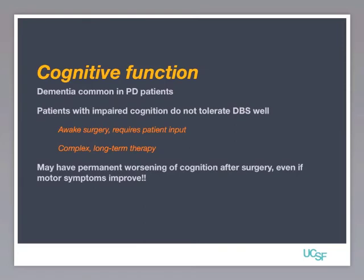We know that patients with impaired cognition don't do well with DBS for a few reasons. One, it's a complicated therapy. You have to be able to tolerate the operation if you're going to have it done the awake way. You have to be able to come into the doctor's office on a regular basis and be able to tell us or your neurologist, these are the symptoms that are bothering me. I'm still having freezing. My tremor's better. You have to reliably be able to tell us what's going on. And if you're having cognitive issues and can't do that, we have no idea how to guide the programming of the device. We have no idea how to optimize the settings of the stimulation to make you as good from a movement standpoint as we can.